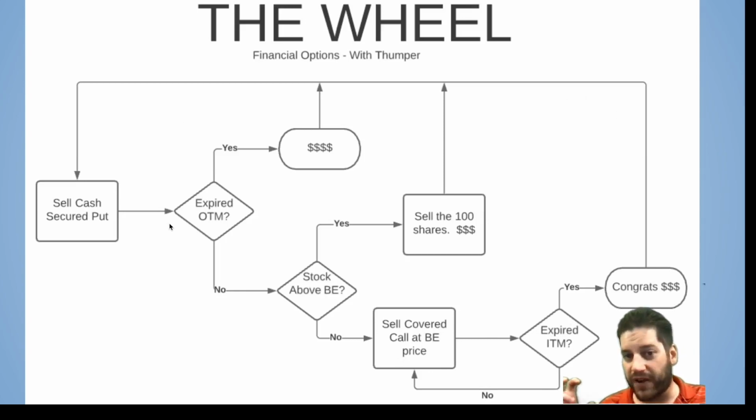But that's a very brief overview of the wheel. And if you're starting trading options and selling premium, you can research the wheel options and you'll find a lot of videos that explain in depth how this works and why it's awesome.